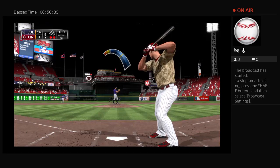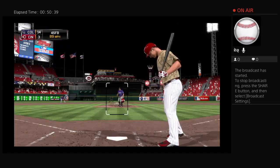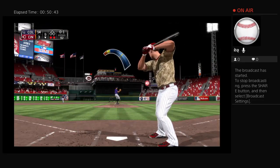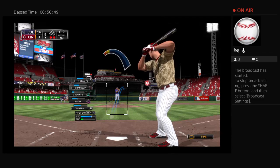And here's the first pitch. Jay Bruce is at the plate now as he looks at strike 1. Now the pitch. And there's a swing and a miss, so the Reds are down to their final strike.